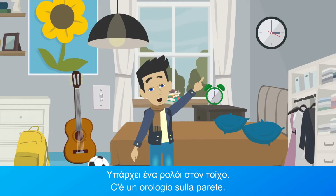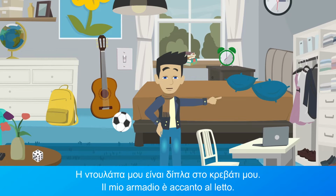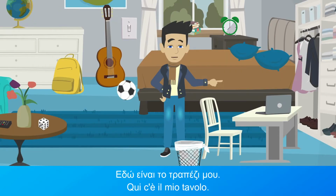There is a clock on the wall. It is just 3 o'clock. My wardrobe is next to my bed. Here is my table.